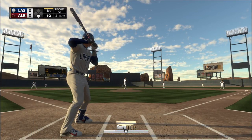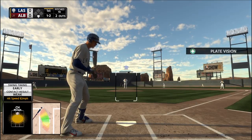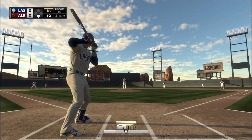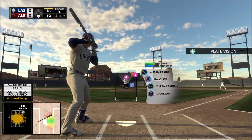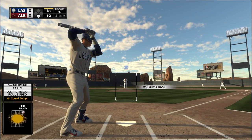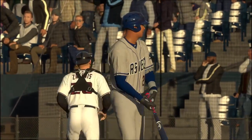The 1-2. Had to sit back on the changeup, and he did a good job to get the bat on that one. Two out, nobody on. A swing and a miss as he chased with 2 strikes, and that will retire the side.